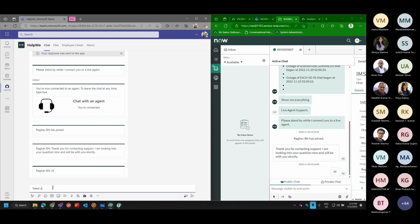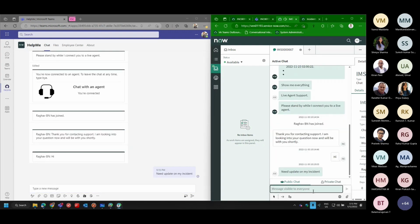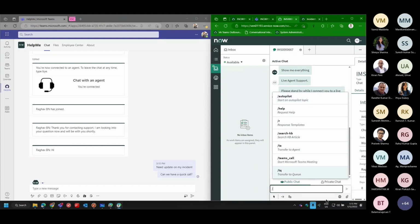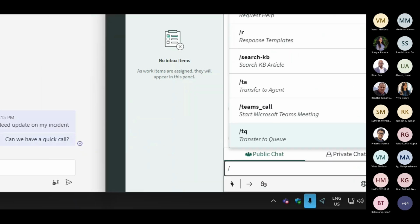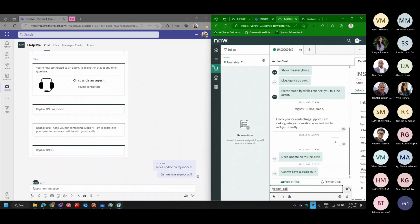So, need update on my incident, and you will get that message as well. Okay, so can we have a quick call? So this is basically chat to call. So now what Raghav as agent can do is trigger a Teams call straight within the ServiceNow incident itself. As you can see, you can trigger a Teams call directly. So now you can trigger a Teams call here, click on send.